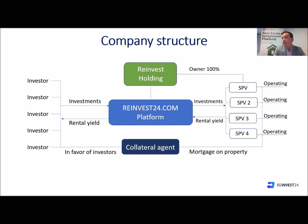So this is the company structure. This is how it works. And this is how we eliminate the risks and secure the investments.